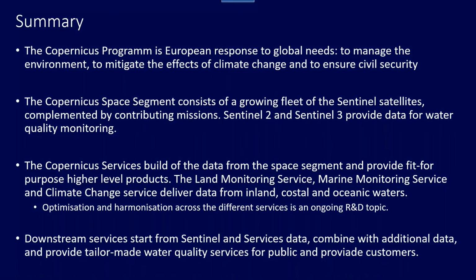So to conclude my talk, the Copernicus program is the European response to global needs to manage the environment, mitigate the effects of climate change, and ensure civil security. The Copernicus space segment consists of a growing fleet of Sentinel satellites, complemented by contributing missions.